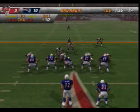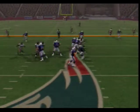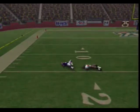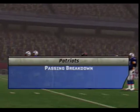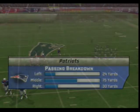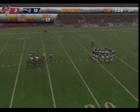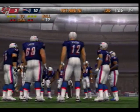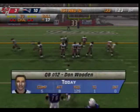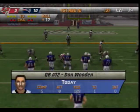The Buccaneers come out in a dime package. The blitz is on. With the throw. Hill brings him down at the 17. Give him some time to hit his man. And the thing is, he doesn't care how big that window is. With his accuracy, everyone's open. First and 10. Ball on the 17-yard line.